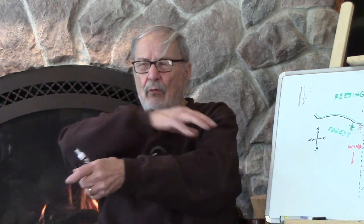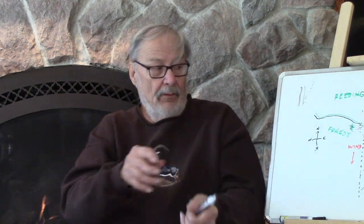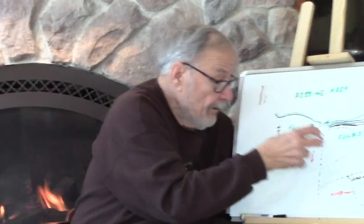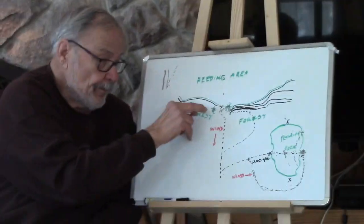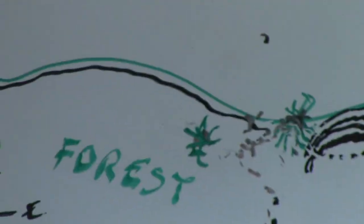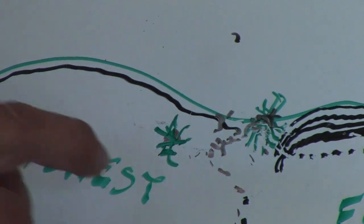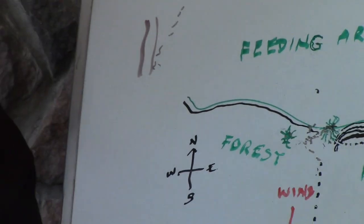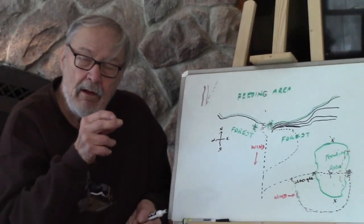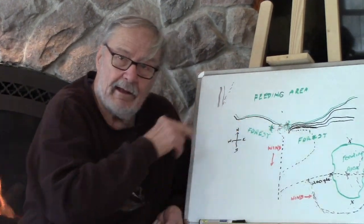When you're back in the woods and you have forest cover in front of you, you'll see a lot more deer at a stand site like that, in the course of a hunting season or several years if you go back there. But that stand site will remain productive. It'll remain mature buck effective over a much longer period of time than any stand that's right on the edge.